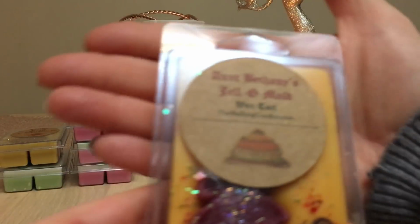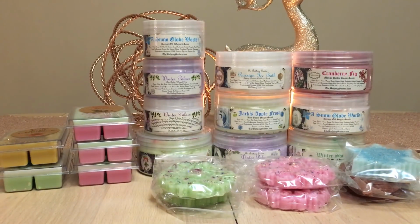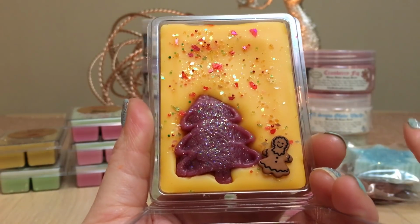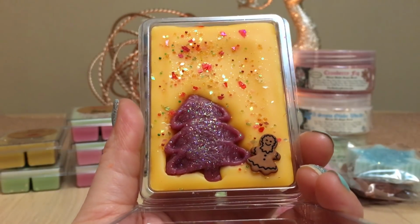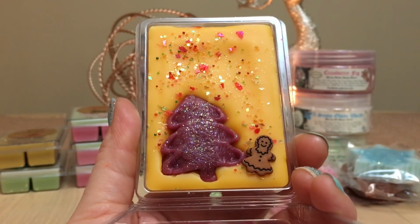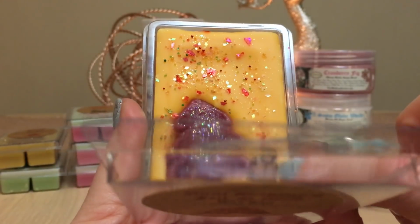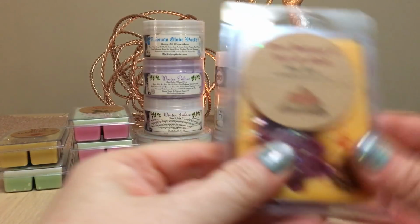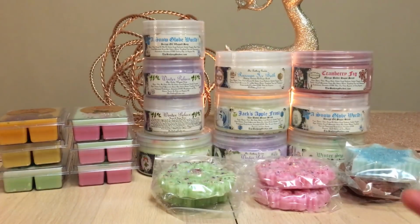And okay, and then I got Aunt Bethany's Jello Mold. Okay, I love that movie, first of all. Oh, man. This is to me what a perfect smell would be when you walk into someone's home right before Christmas. I don't know how else to describe it. Again, I don't have the scent descriptions now. This is one that I wish I bought three of rather than just one. And look at them, so cute. Man almighty, this just smells like the perfect Christmas home. Just before Christmas, you walk inside, it just smells so good.